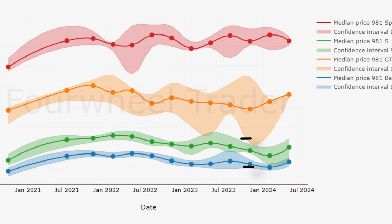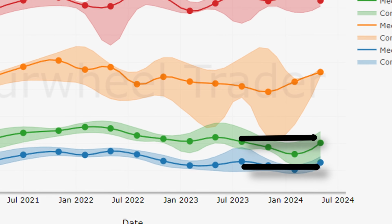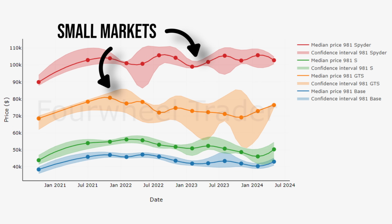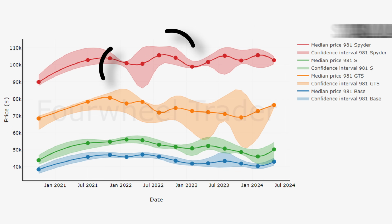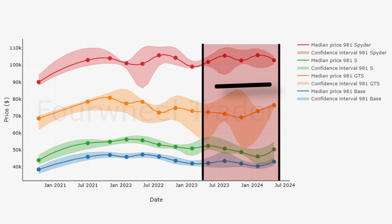Again, if we look at the confidence intervals, this makes sense. The same applies to the Spider and GTS market, but these markets are a lot smaller and shrunk tremendously. There were only 2 clean title GTS's and Spiders for sale, a lot less than the 11 and 19 in July 2021. The price changes of plus 5.8% in the GTS market and plus 1% in the Spider market do then also need to be interpreted with care.